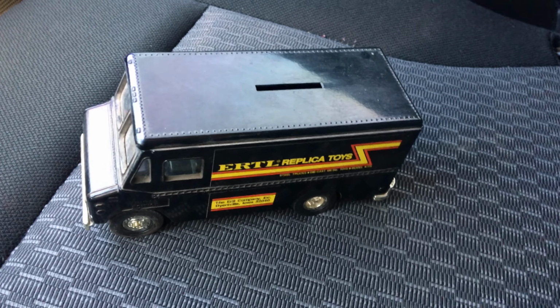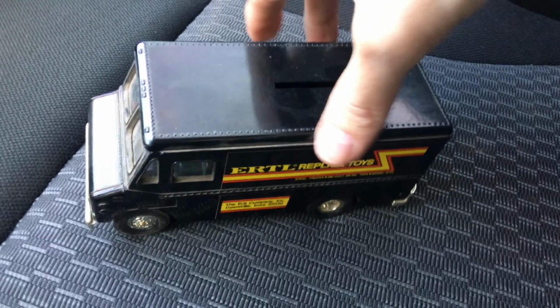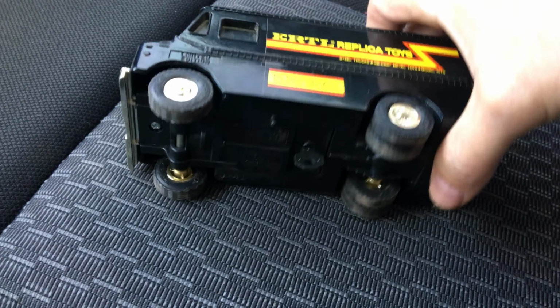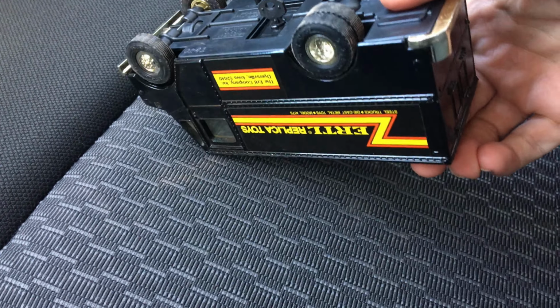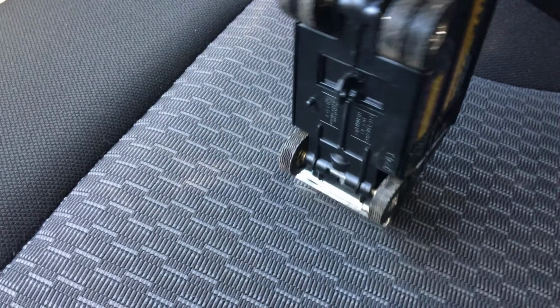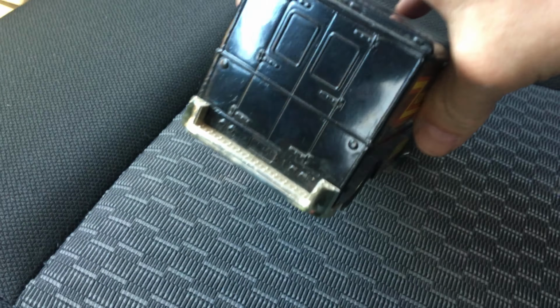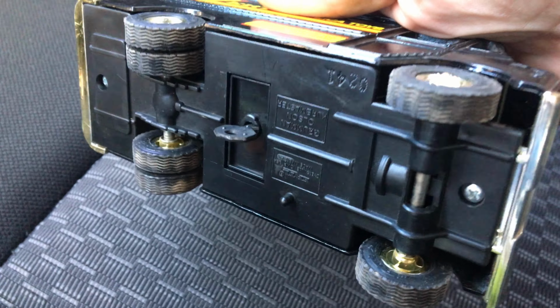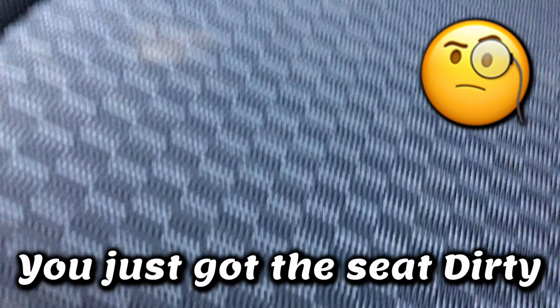All right, so here is the Ertl piggy bank I was telling you about that I just got from Rick's. Super awesome. I have a ton of change that I can go ahead and just drop up in this now. But I do like Ertl stuff. All diecast, straight up. Rubber tires, all the good stuff.